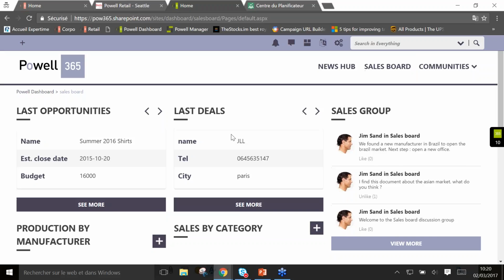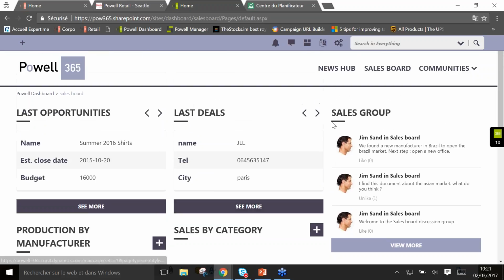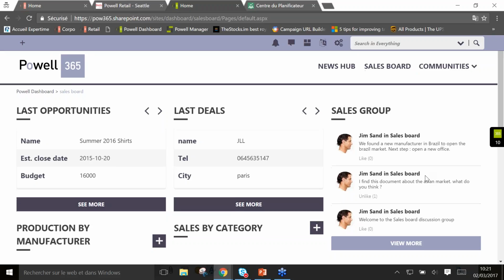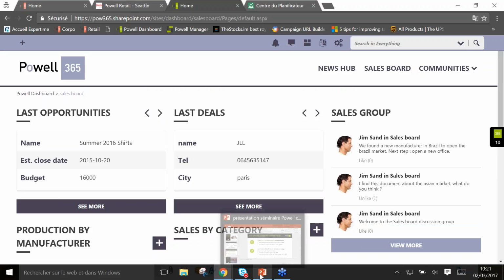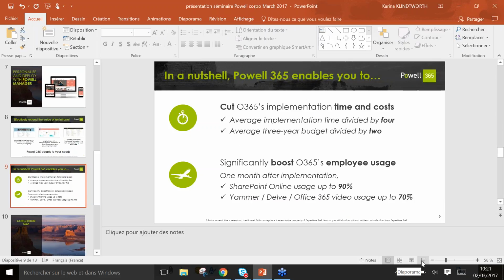So here you can see you have your latest deals. You have your sales groups. You can reach out to anyone within sales through Yammer and get the more information that you need quickly and easily. It's all there within your portal. And all of this has been designed with our Powell Manager tool, which is the WYSIWYG designer I briefly mentioned earlier. And what we can do is jump back to our presentation really quick.